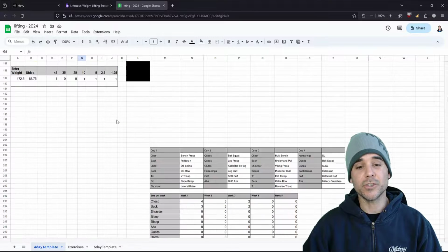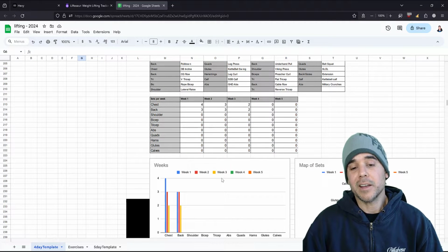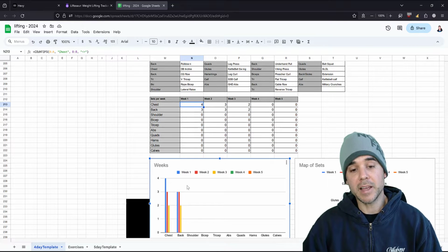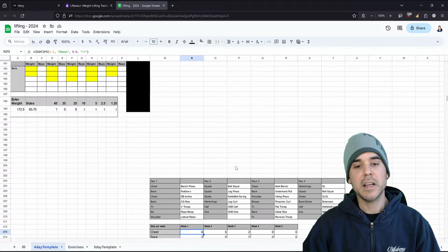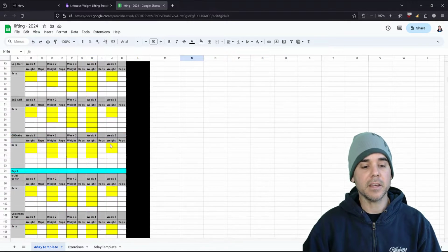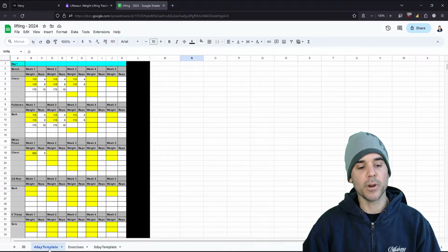Cool thing about Google Sheets, you can create cool graphs and charts, like how many sets per week. I have it numerically. I have a graph. I have a little map that tells me where my focuses are. I can plan workouts out, like what I'm going to do, really anything in Google Sheets. This is just a sample 4-day template that I threw together.